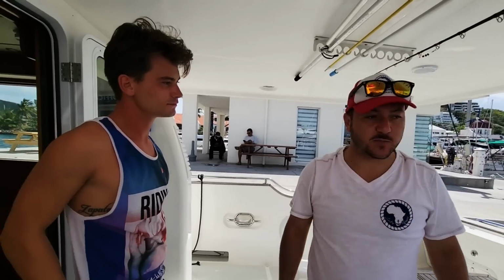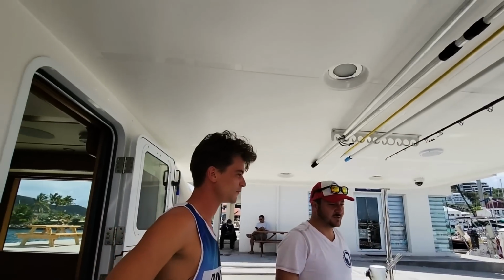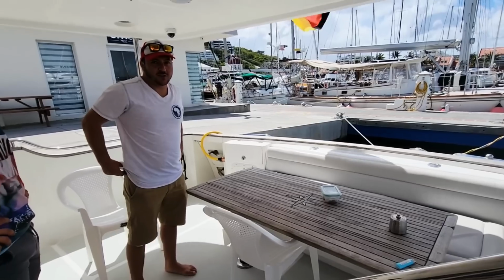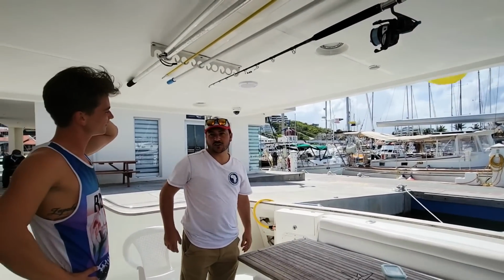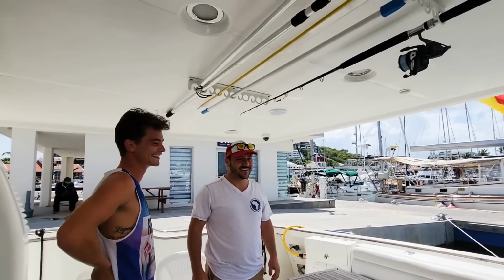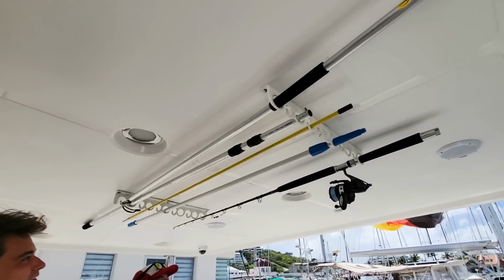I think this is where you guys spend most of your time. Almost. The beer o'clock table. If it's past 12 o'clock, someone will be having beers here. And all the fishing rods go up there.